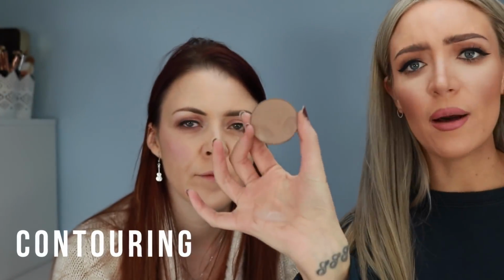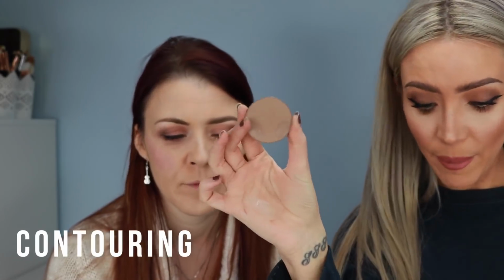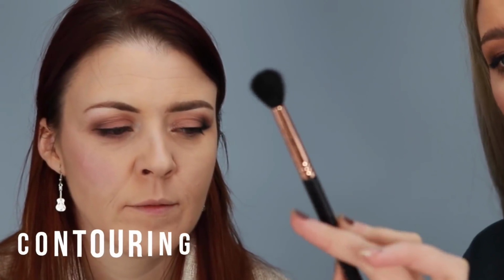This is called Breakup. It's one of the contouring pans from Makeup Geek. This is a Sigma E40 blending brush. It's very big, very fluffy. Take a tiny, tiny, tiny amount on your brush at one time. Tap off the excess and also put the excess on your hand. You're working with such a small amount at one time because you can always put more on, but it's so hard to get it off once you've already got it on.